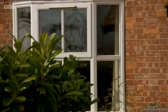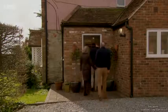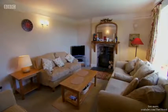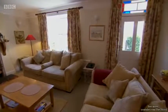Built in 1754, this former bakery has retained its character. Laurie and David already seem excited about it, but let's see what they make of the interior. So I've whisked you round into the oldest part of the house. Oh, it's lovely. That's got a lovely feel to it, hasn't it? This is the bit that goes back to the 1700s, and this is the front door, which they don't use.